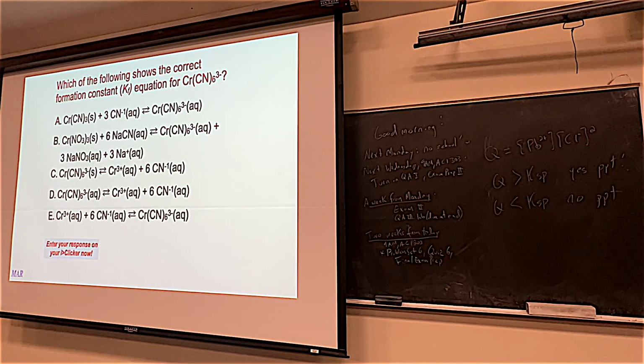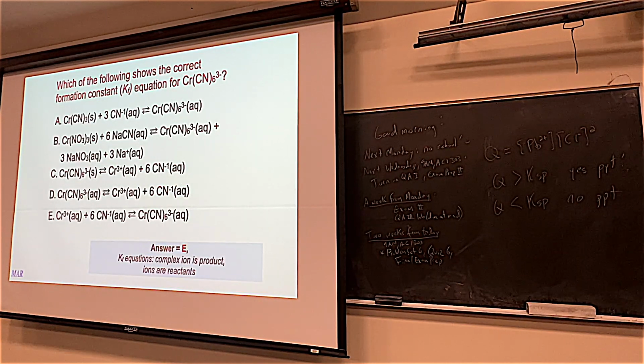So again, if you have a KF expression, the complex ion will be the product, and anything that goes into that will be a reactant. And these are almost always net ionics. 6 cyanides would be this part, and 6 minus 1 cyanides with an overall minus 3 means you're going to have a chromium plus 3. That would be the one. So E would be the correct one.